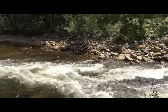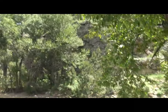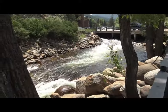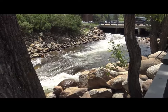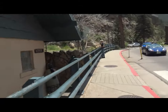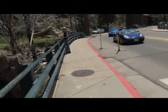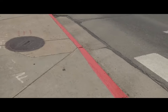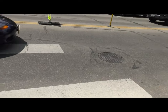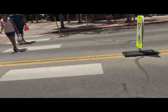It's so beautiful though. I don't know if any of you are like me, but I love the water. So even a river is just super calming and very enjoyable. So we gotta cross the street here to get to the other side. There going, let's go.